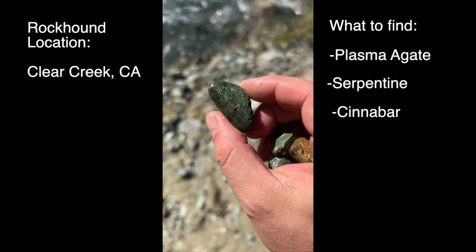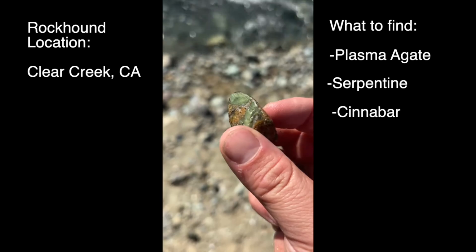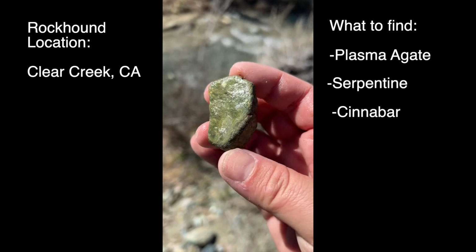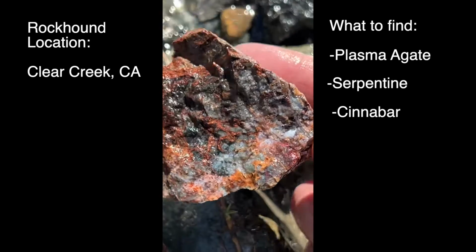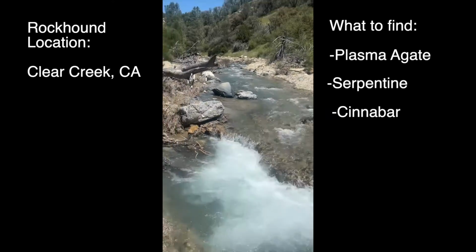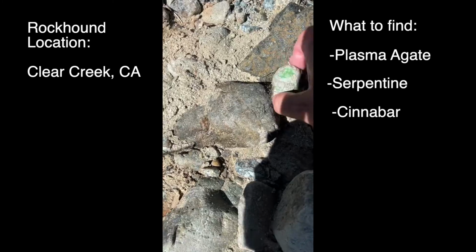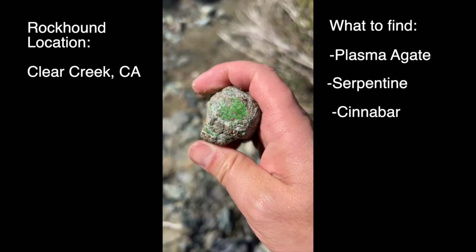What does serpentine look like? Pretty much all of these green rocks right here are great examples of serpentine. Serpentine is actually the California state rock, and you can find it pretty much all over the state. It's got a waxy, almost plastic feel to it. It's very easy to cut, but if you do work with it, make sure you wear a mask because that asbestos is no joke.